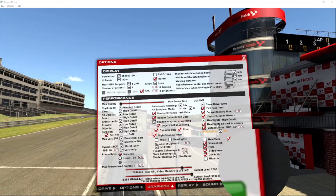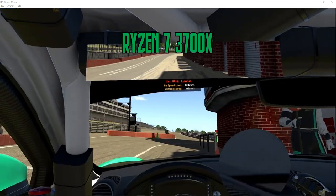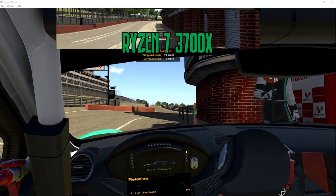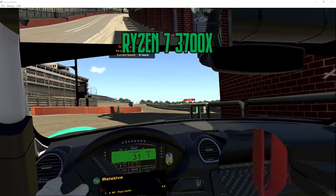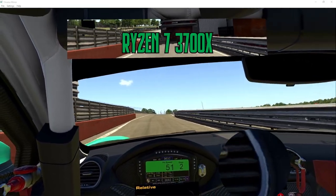So moving on to VR. Once again, we've got our super high settings, and when we jump in the car, we're maintaining 90 FPS. So not really too much more point to testing in a practice session. We need something a bit more challenging.